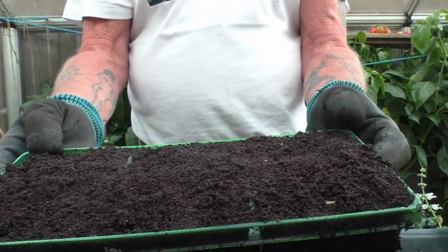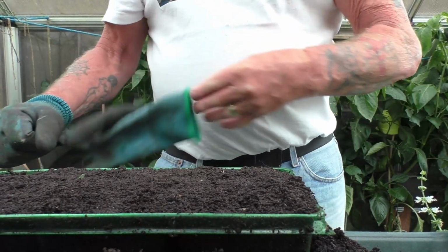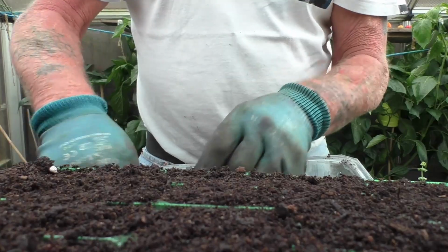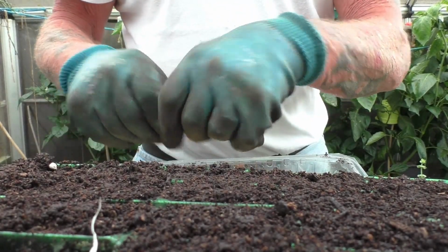Right, that is done and dusted. So there we go, guys. And I'm going to do as many as I can before the wife calls me. Slightly smaller tray, they'll have the same effect though.